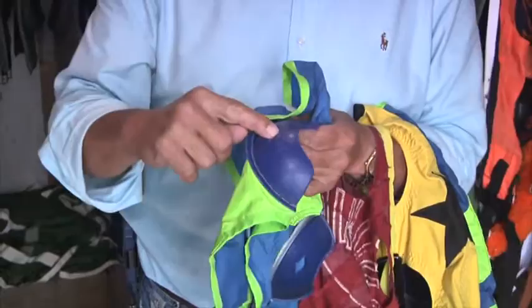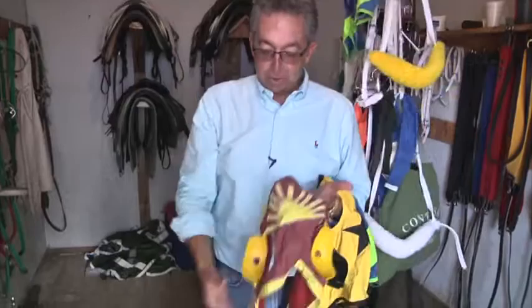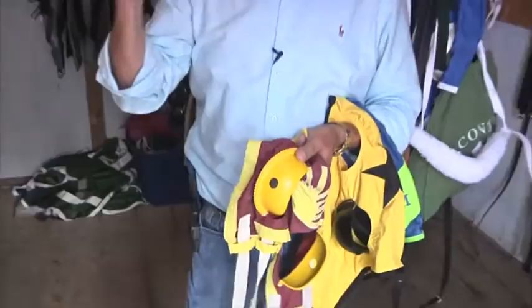Standard blinker. Now, that's not the only standard blinker that we have. Here's another one. We make them match the owner's colors. 3/4 cup with a hole. The hole is there to give that horse a chance to see behind him what's coming. Make the horse win 3/4 cup.